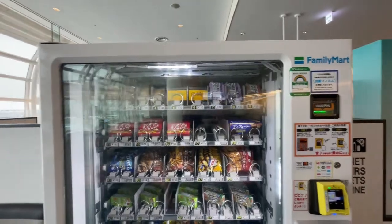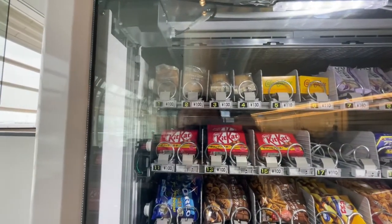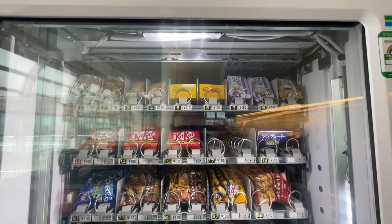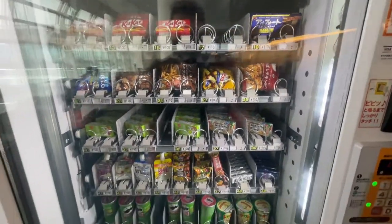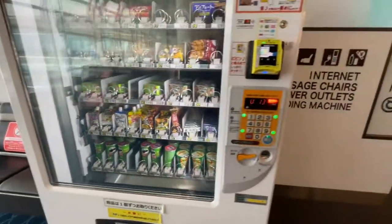This is from TEST&GO. Donut for 100 yen. Calorie Mate for 110. Kit Kat for 100 yen. Not so expensive. Chips for 130 yen.